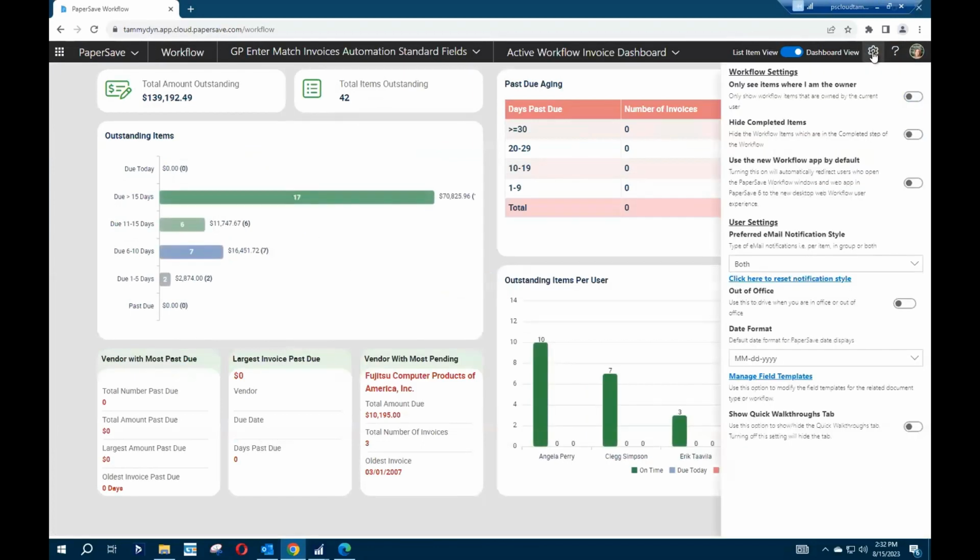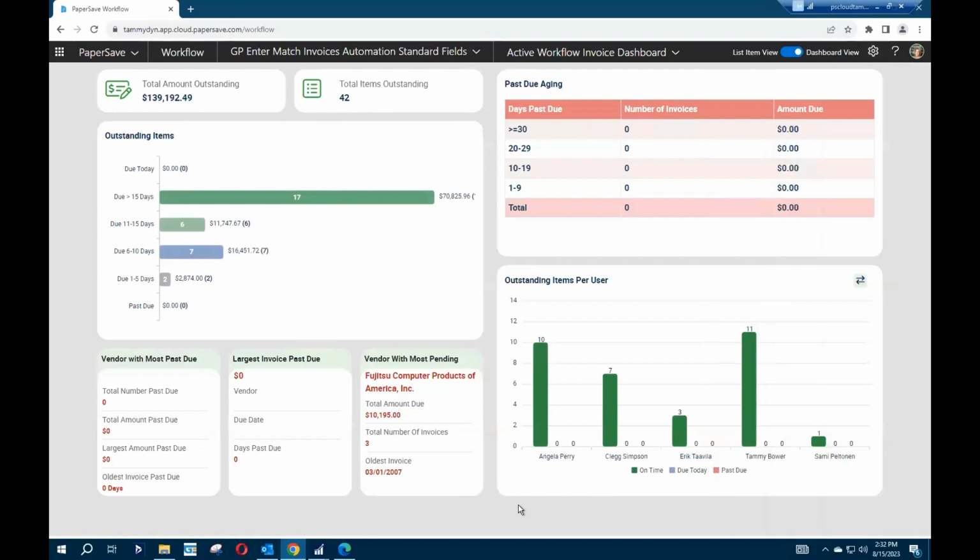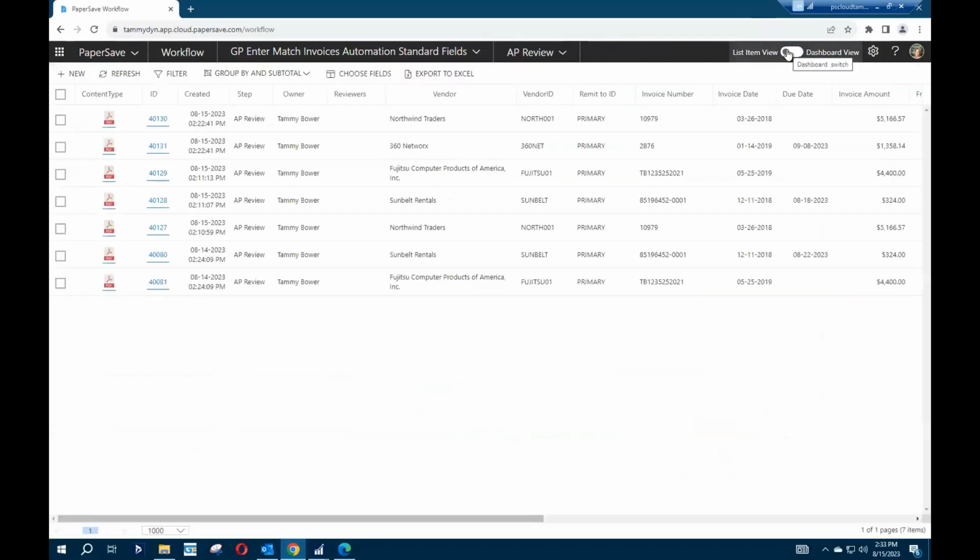PaperSave also gives the ability to set that out of office so that when you are in a workflow and things are directed to specific individuals, when they are out of the office, they can be redirected so that those documents don't sit idly waiting for that person to return. So this is the dashboard, and this is automatically populated when invoices are brought into the system. That happens because of our OCR, optical character recognition.